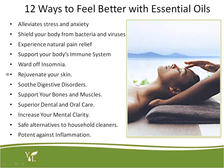Soothing digestive disorders, we know that peppermint is very good. But DiGize, if you're not familiar with DiGize, somebody was emailing me the other day saying, my husband is going to Haiti and I don't want him to get any of those bad bugs. If he gets food poisoning or whatever, what can he use? DiGize. DiGize is such an excellent blend for food poisoning, but we're going to talk about peppermint today.